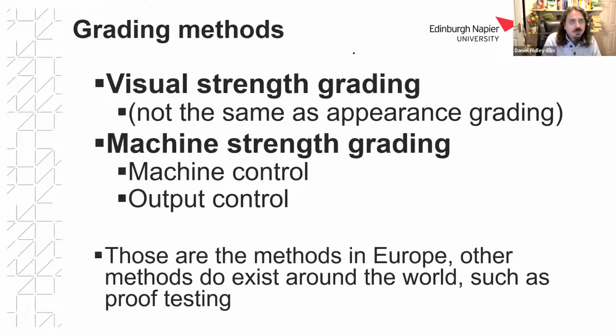So how do we grade the timber to ensure that it is good for construction? Well, there are two main systems in operation. One is called visual strength grading, and the other one is called machine strength grading. Visual strength grading is usually done by a person. They're looking at the things that they can measure on the outside, the things that they can see, the knots, the grain, and so on, and they're applying a set of rules from a standard. With machine grading, there is a machine and it's measuring something about the wood as it goes through, and it's making a graded decision. Now, these two grading systems are not completely separate. They are all sitting within the same system of grading within Europe.